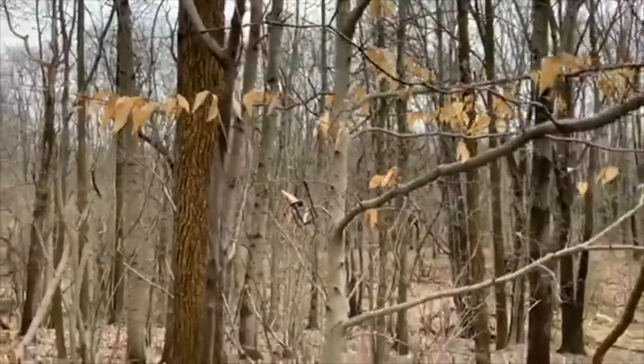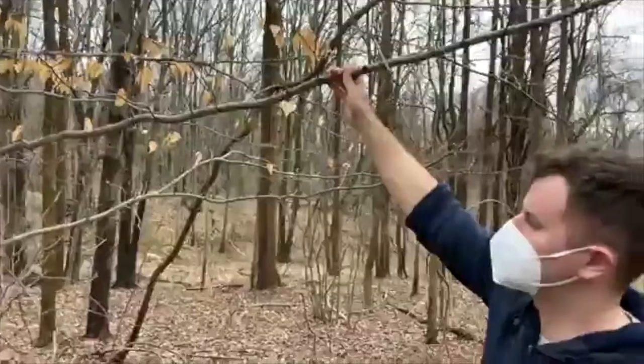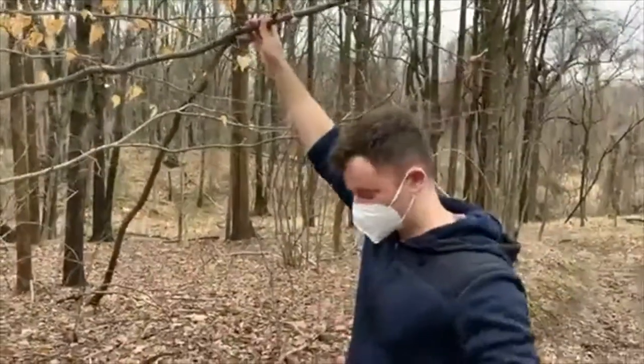Very beautiful tree. It's one of my favorites. The smooth bark, of course. And in the winter, it's very colorful. You can see it from a distance.